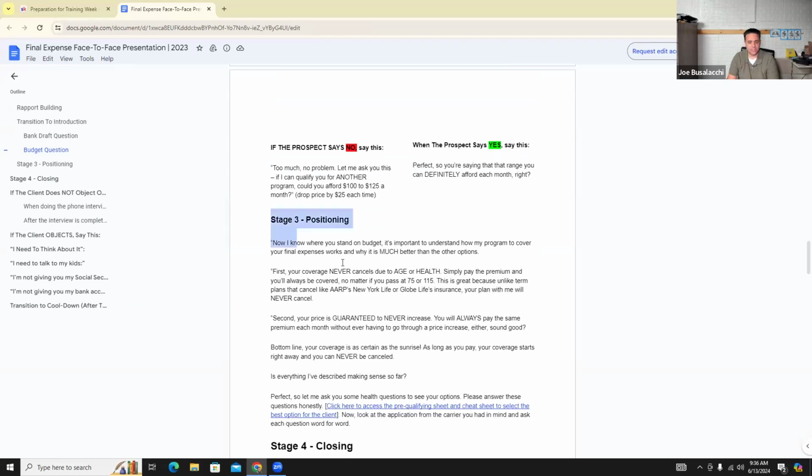Now we are in stage three, the positioning. So stage three, what do we do? We talk about how it never cancels due to age or health and the rates don't ever go up. Hey, let's just say it. Now that I know where you stand on budget, it's important to understand how my programs to cover your final expenses work and how they're much better than the other options. So first off, your coverage never cancels due to age or health.